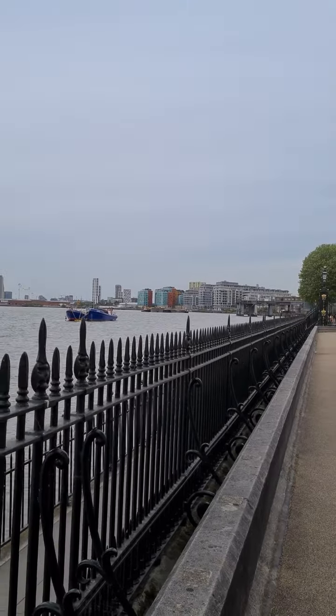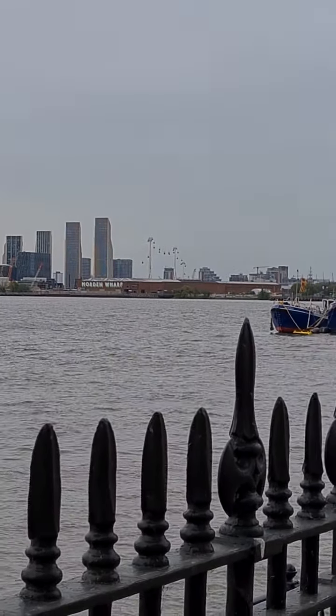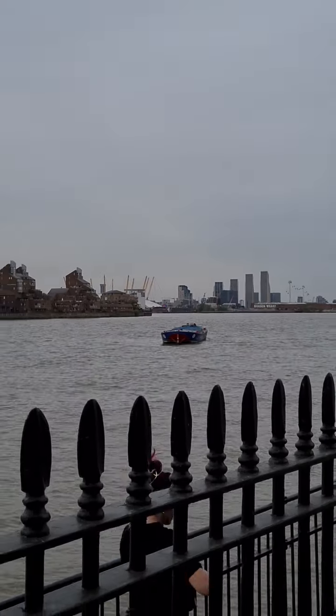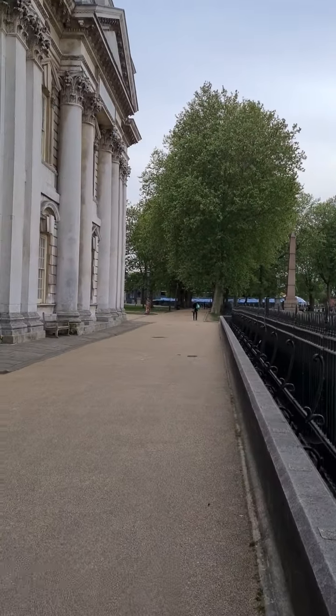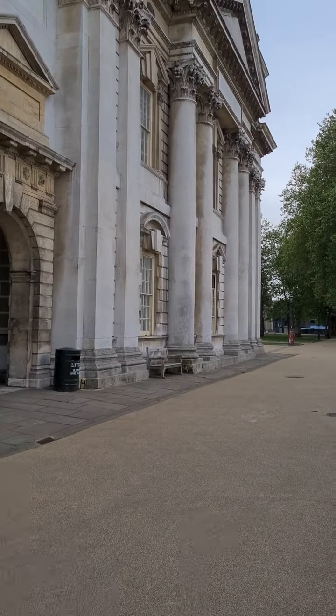Oh, it's nice and cool along here. Oh, you can see the cable cars, look, that go from Royal Victoria Docks over to Greenwich Peninsula. Look, here's Greenwich Peninsula here, where the O2 Arena is. Right. There's a bit more of the building here, around this way.